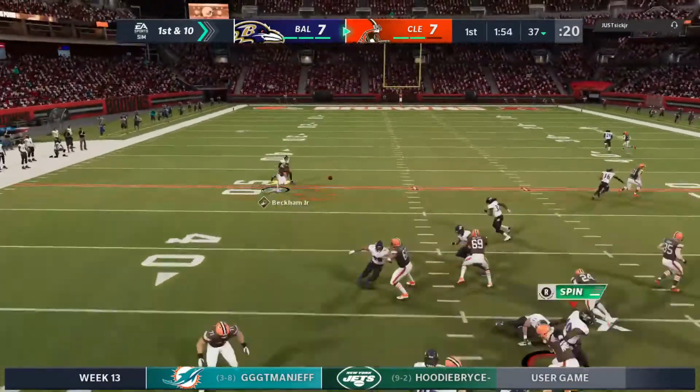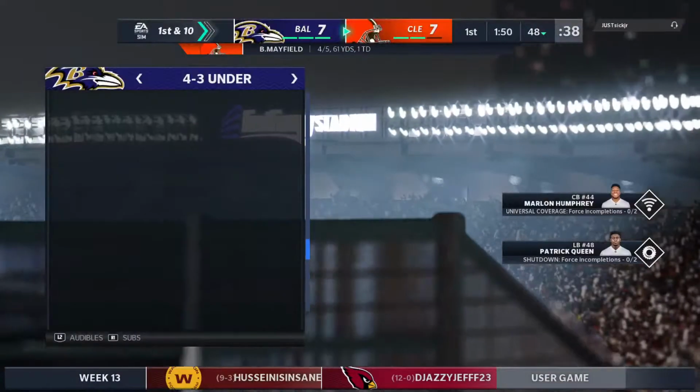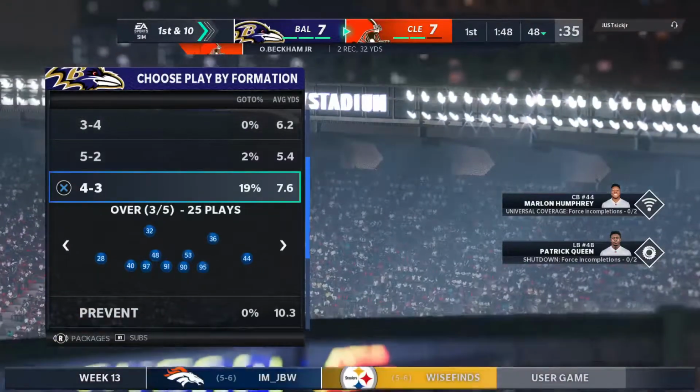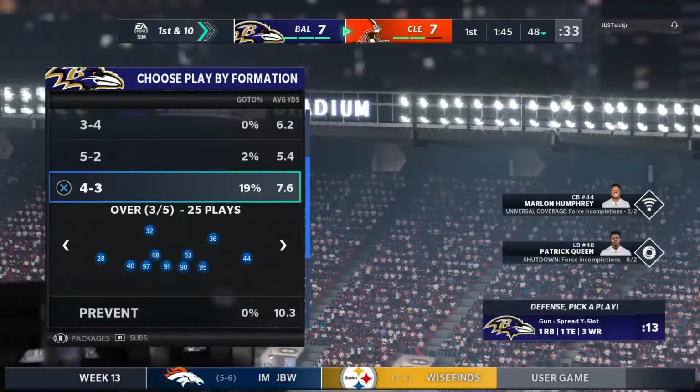Mayfield, and able to get this one across the 45 before he's brought down. That's good for a Cleveland first down, an 11-yard pickup. I don't care who you put on him. He's going to be a handful in one-on-one throws.